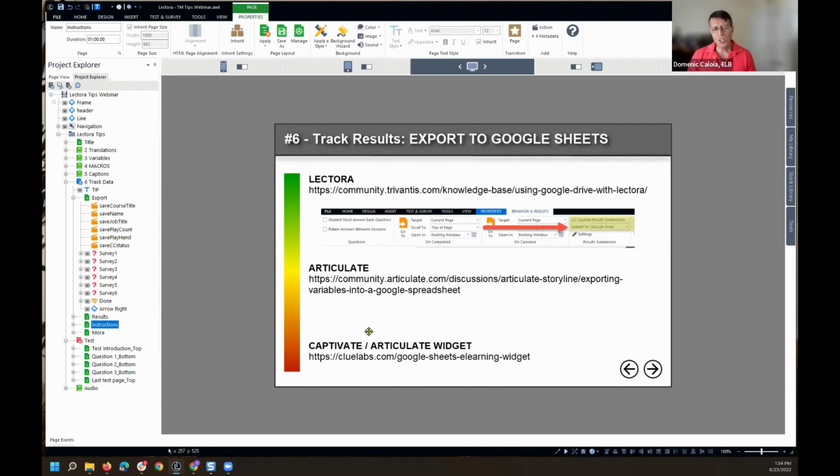And then I found this one, so I was looking for a way of doing it in Captivate. And I found this widget that's available for both Articulate and Captivate. And I haven't tried this one yet. But if you want to do a screen capture, these are links that you can use to take your variable data and send it to Google Sheets. And I use this a lot when I'm developing an adaptive course. In an adaptive course, on every single page, the learner has options to display content a little bit differently. And if I want to learn about my users, I like to track that data and see exactly what different learning paths people took through an adaptive course.